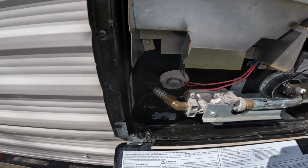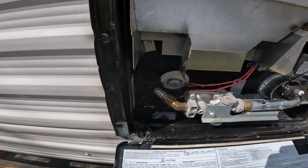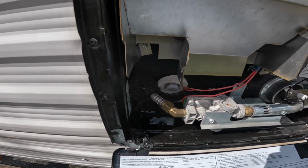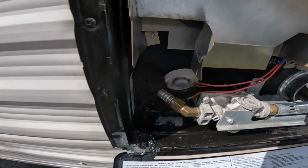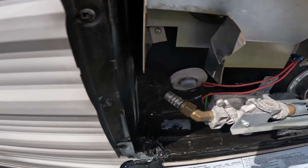Now, this is an Atwood / Dometic hot water heater, so we don't require an anode rod because it's an aluminum tank in lieu of a steel tank. So it doesn't use an anode rod, it just uses a threaded drain plug, and that's all that's in there. But somehow it's not in there tight enough. You can see all that water leaking.